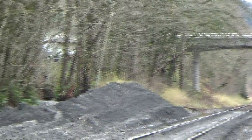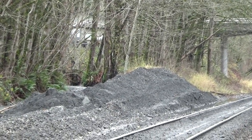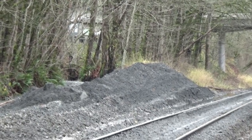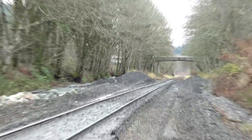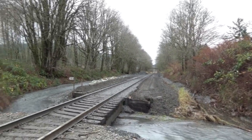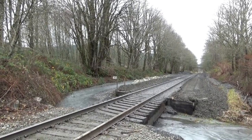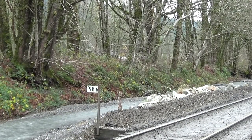We go up here a little bit. There you go. You can see how high the pile of debris is there that they took off the track. Just all rock, mud. There seems to be a placid little stream right now, but when this thing floods it gets nasty. That's bridge 98.6.